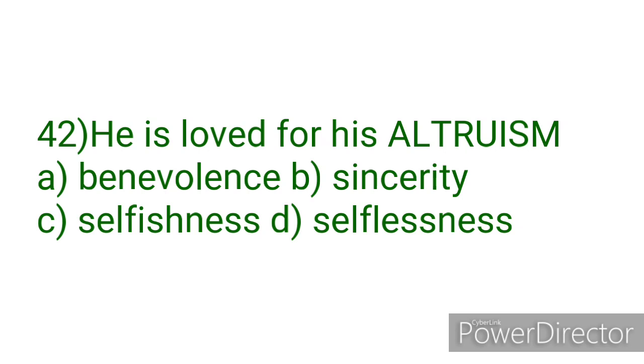Now let's look at the options. Option A, benevolence. Benevolence means to love to give, somebody who can easily give. Option B, sincerity. Sincerity means to be on the truth side. Then option C, selfishness. Selfishness means to care more about yourself, even more than other people's wants. To care about yourself first, to satisfy yourself first before considering doing anything for other people. So that's the correct answer, selfishness, which is the direct opposite in meaning to the word altruism, which means selflessness. And option D, selflessness, you already know is the meaning of altruism.